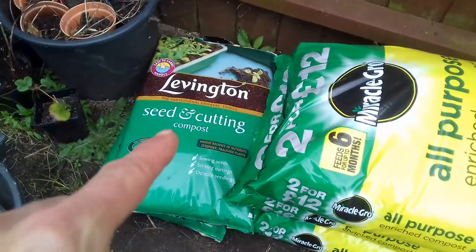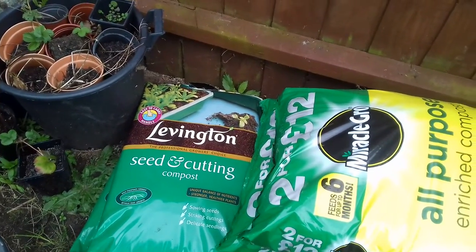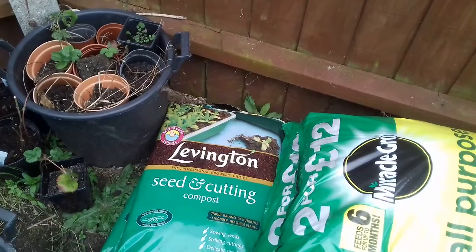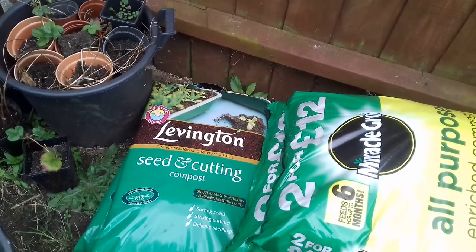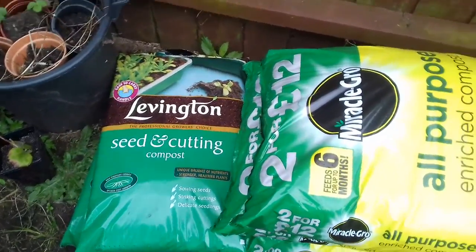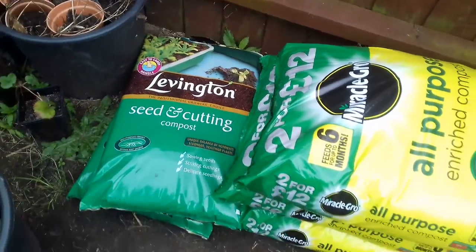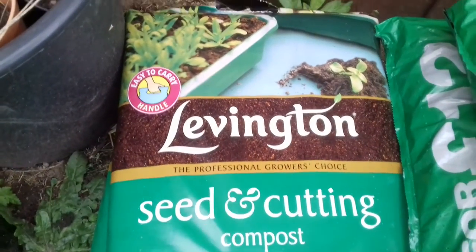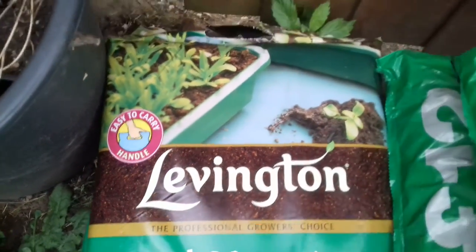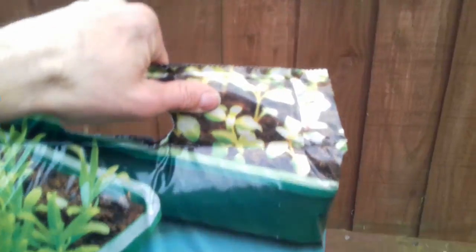The Levington Seed and Cutting Compost, I'm going to be growing some more exotics, and I found a company that I've ordered these seeds from. One of my viewers pointed it out to me, and I'll link that when I get the seeds so you can see them. They recommend you grow them in seed compost. So there it is, Levington Seed and Cutting Compost. Dan's getting posh. With an easy to carry handle.